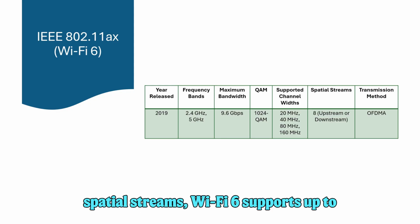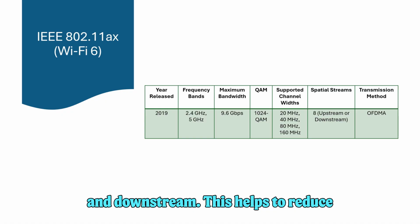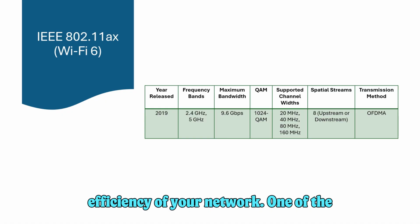And when it comes to spatial streams, Wi-Fi 6 supports up to 8 streams in total, for both upstream and downstream. This helps to reduce congestion and improves the overall efficiency of your network.